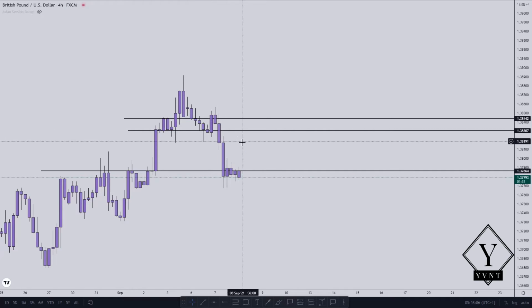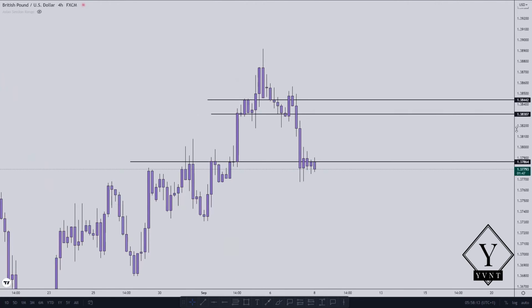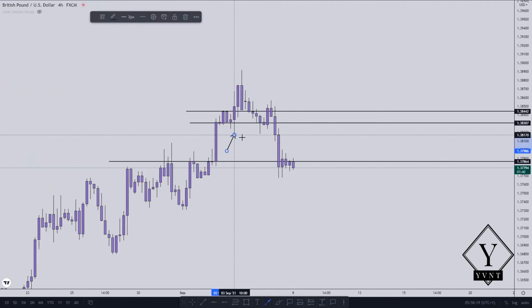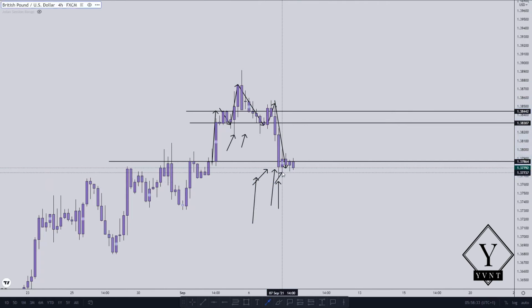So on GU, what you need to expect is that currently the price is doing what we expected on Sunday, right? If this area doesn't hold, we're going to break and come in, and play around this area. So we had this head and shoulders, and then price dropped to the downside, and now we're currently rejecting in this area, right?